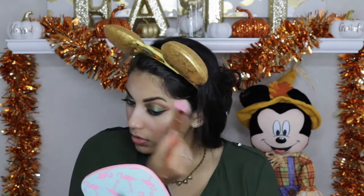For highlight, I'm going to go back into the Ofra Cosmetics You Do You highlight. And I'm actually going to take a little bit of that same highlighter on my pinky and just dab a tiny bit right on the center of my eyelid just to create a little bit of a pop, as you can see.